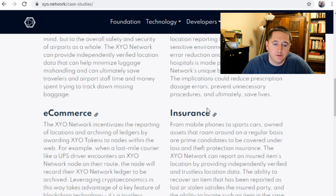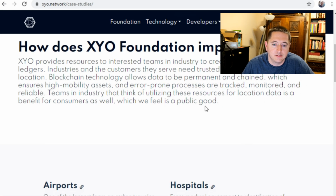So that said, let's look at some of the case studies, what XYO Network says that their product is good for. So they say they provide resources to interested teams and industry to create secure location data ledgers. Industries and the customers they serve need trusted, tamper-proof data about location. Blockchain technology allows data to be permanent and chained, which ensures high mobility assets and error-prone processes are tracked, monitored, and reliable. Teams in industry that think of utilizing these resources for location data is a benefit for consumers as well, which we feel is a public good.